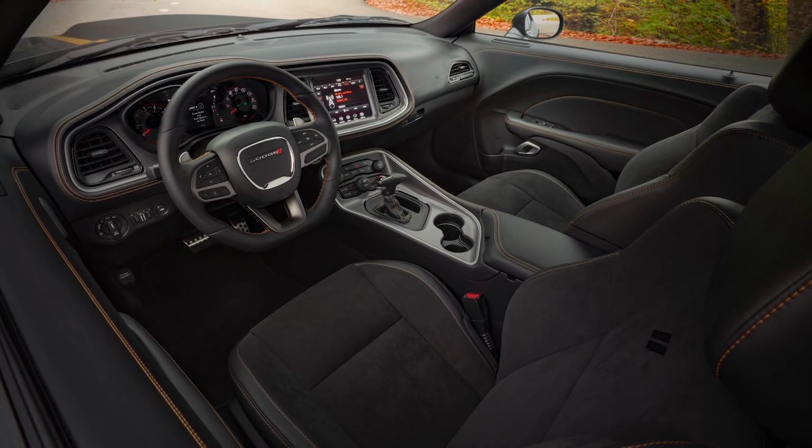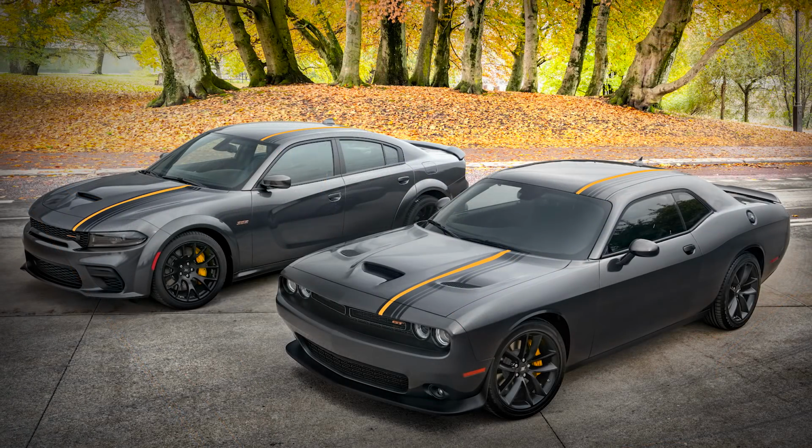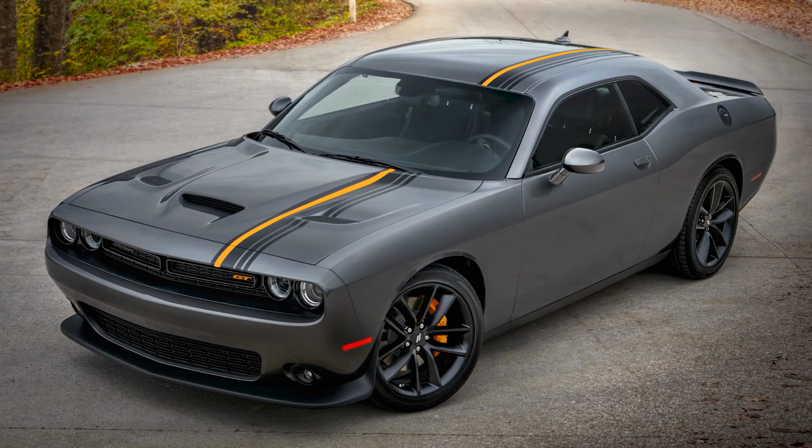The Scat Pack gets an orange and black 392 instrument panel badge, and other blacked out pieces include the steering wheel bezel, shifter body, cup holder, and vent rings. The Hemi Orange package will be available within the next few months of 2021 and will cost you $2,995 for the GT rear-wheel drive, which does include the performance handling package with the Brembo 4-piston calipers and 20 by 9 inch wheels, and it's just $1,500 for the Scat Pack wide body.